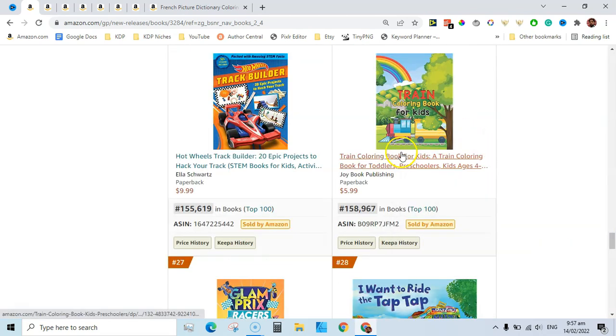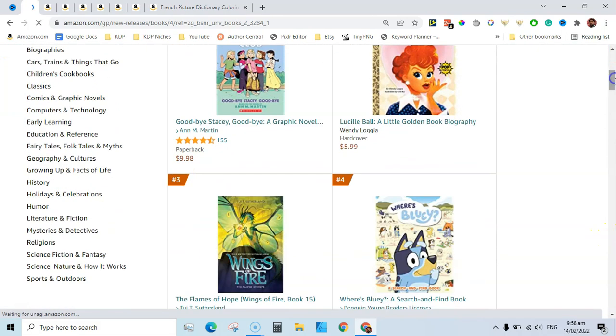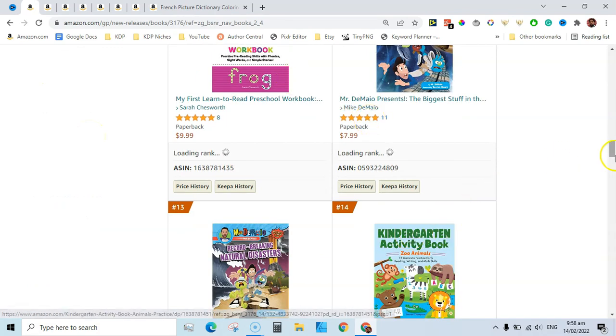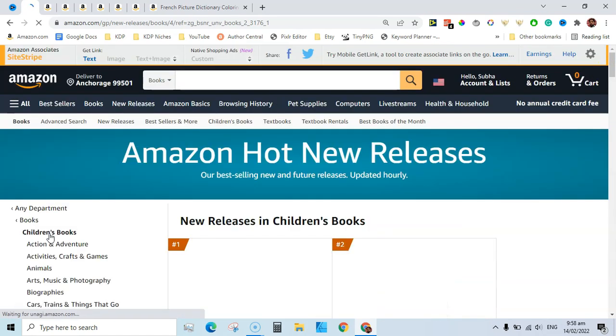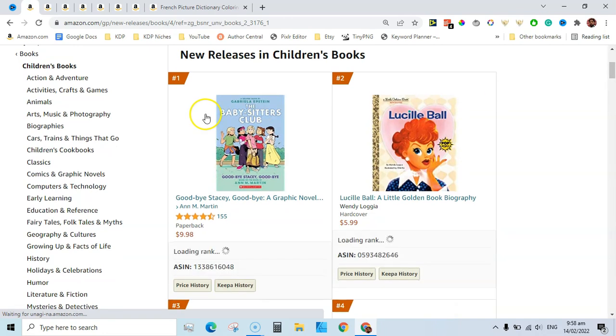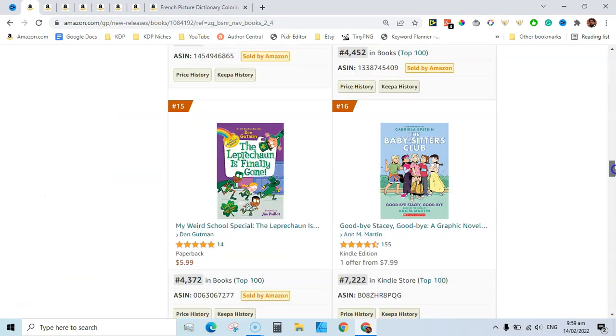Train coloring book, it is selling. It has a 158,000 sales rank. So let's try another one. Takes time, but it really pays. Okay, education and reference, we saw this before. Okay, I am going to find niches under a different category. If we go under early learning, fairy tales, growing up and facts of life, let's check this out. Mostly these are, I think, storybooks.